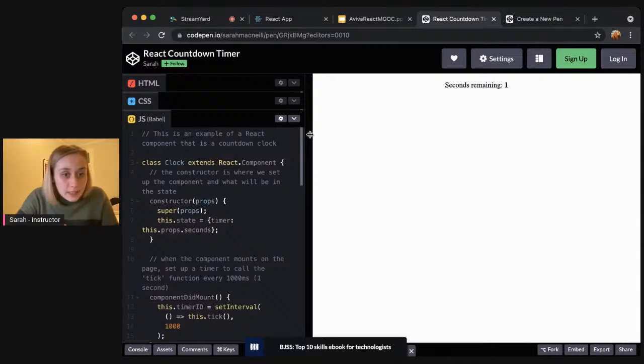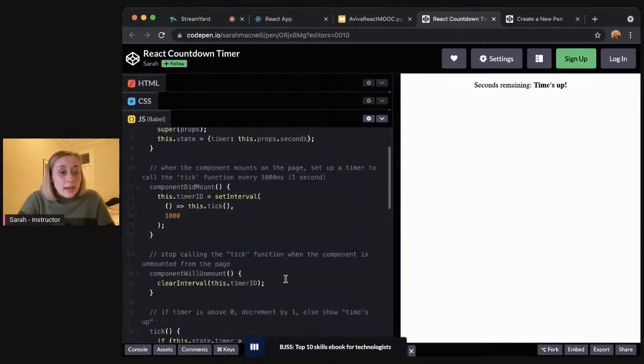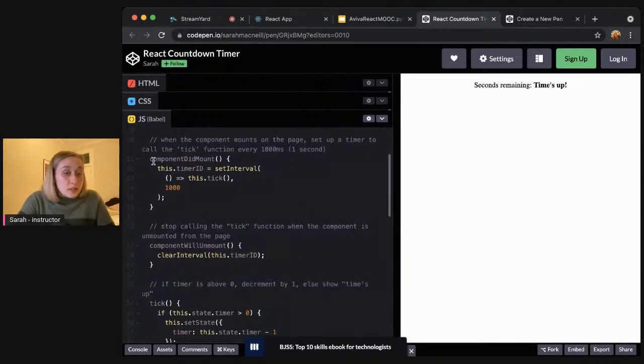So how is the state updating here? We have this function that runs on componentDidMount. Don't worry too much about the syntax. We'll look a little bit more at syntax later. But basically, we have an interval every 1,000 milliseconds. We're going to call this function tick. And what tick does is it updates the state to be lower.